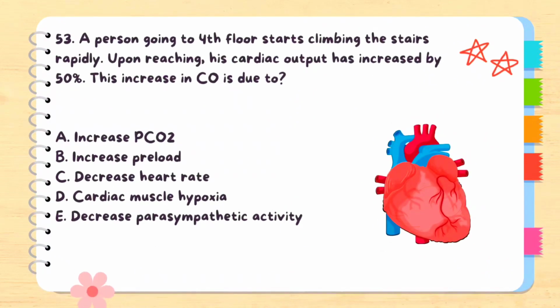A person going to the 4th floor starts climbing the stairs rapidly. Upon reaching, his cardiac output has increased by 50%. This increase in cardiac output is due to?